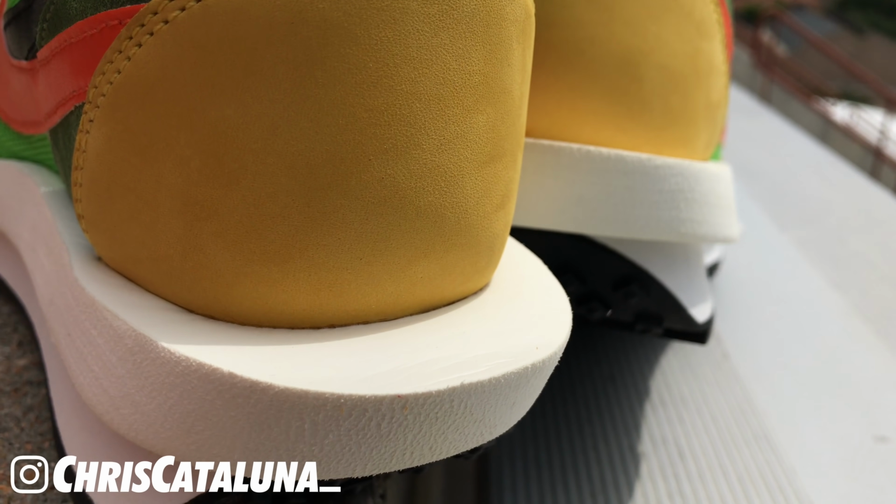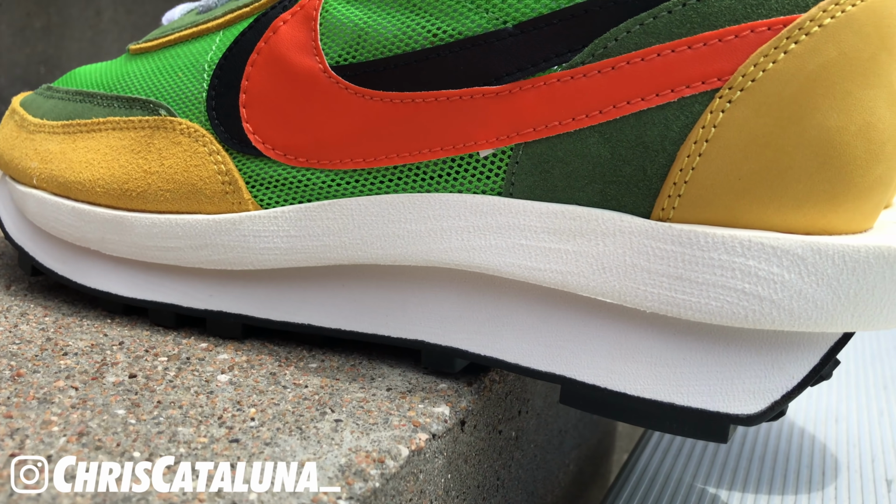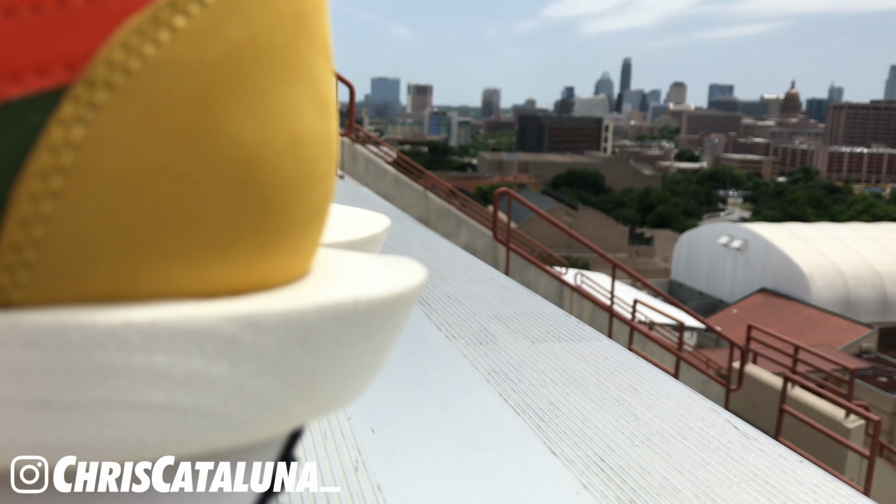The midsole is probably the most intriguing aspect of this LD Waffle shoe. It protrudes from the heel and it looks pretty futuristic, and I mean futuristic not like iRobot, I mean futuristic like Cartoon Network, Hanna-Barbera, Jetsons futuristic. Aesthetically, it looks pretty cool, and it extends about a half inch to a full inch out from the shoe.